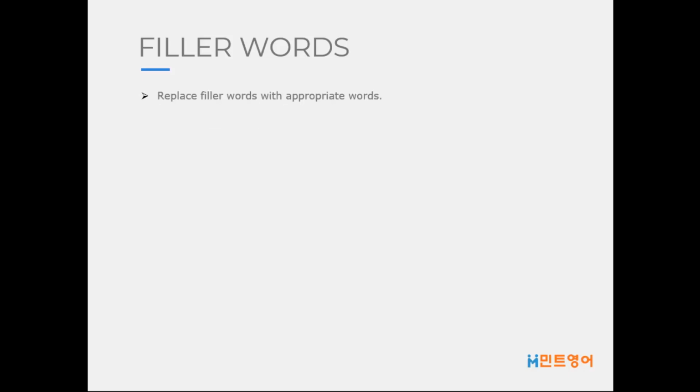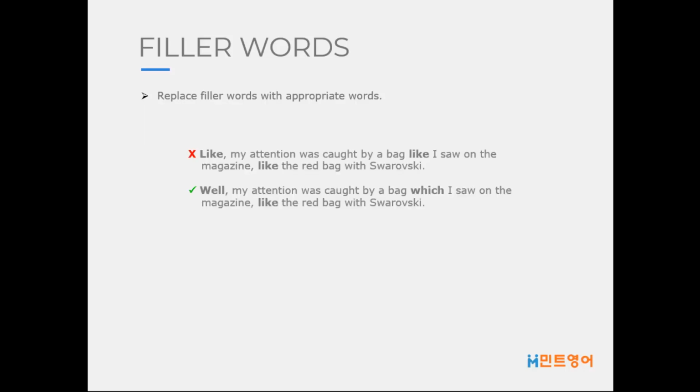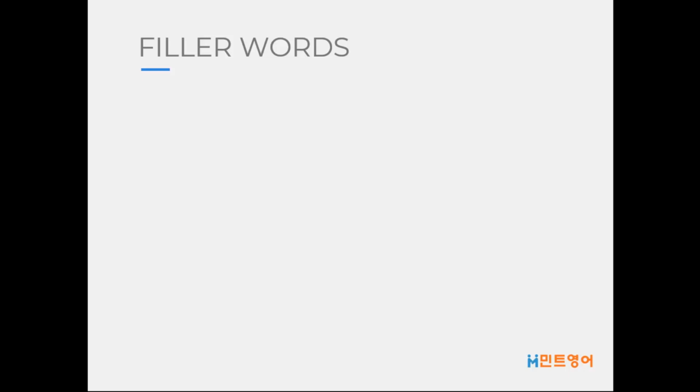Try to replace filler words with other words. Find an appropriate word or use transition words instead of filler words. Look at the following example of how filler words are replaced with appropriate words. Filler words, when used properly, can help you sound fluent.